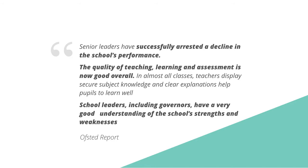Secondly, the quality of teaching, learning, and assessment is now good overall. That's something they've been able to drive because they've been able to identify where teaching and learning isn't good, and they've been able to impact on that. And then finally, school leaders and governors have a very good understanding of the school's strengths and weaknesses. And again, this comes from greater transparency. So when you can see more of what's happening, you've got more data, and you've got more information to use, you can see where you're strong and you can see where you're weak, and you can spend time and energy solving those weaknesses.